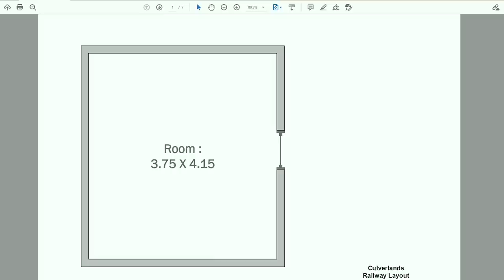Now here we have the dimensions of Richard's attic, and as I said, it's called Culverlands, and 3.75 metres wide, which in old money is 12 foot 4 inches, by 4.15 metres, which works out at 13.7. So it's a reasonably square room. The only natural light comes through this skylight, the rest of it is obviously electrical power.